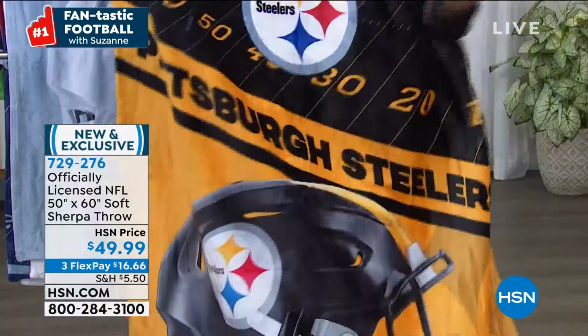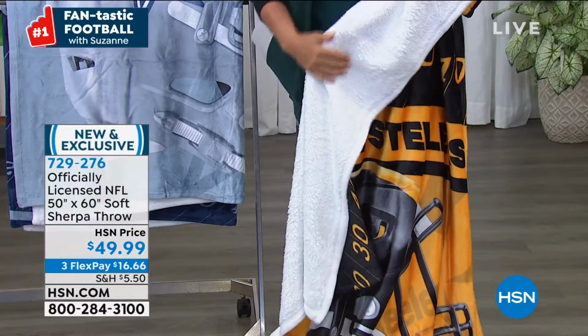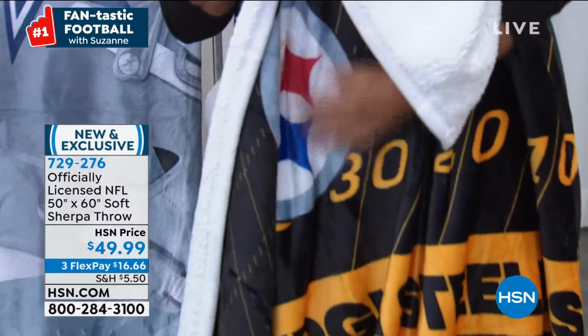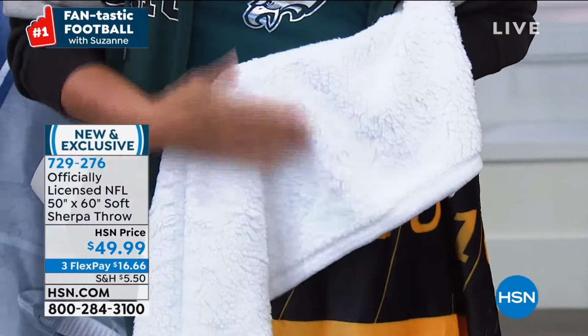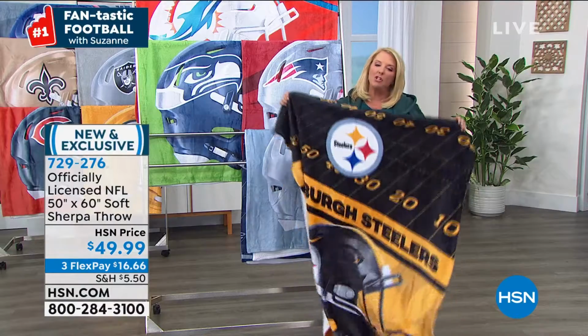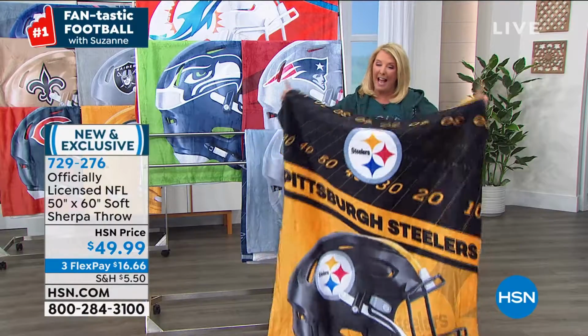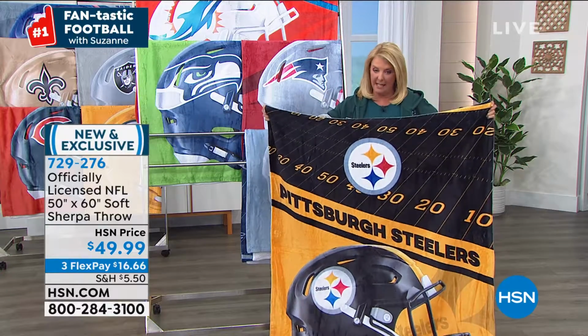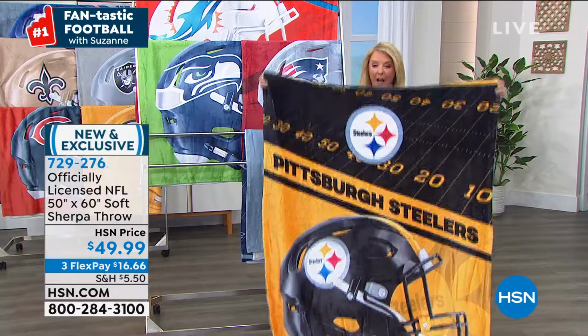And then watch this. I'm going to flip it over. Yes, it's the Sherpa. Oh my gosh, it just gets better. So this side is crazy soft, and this side is crazy softer. So you're getting these. I believe I have all of them, and Rocky, would you check if I have Washington? Because I actually have a really interesting story to tell you about the Washington team. Okay, here's the scoop. I do not have Washington.